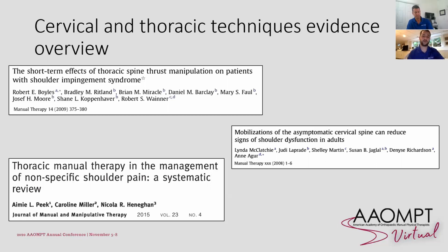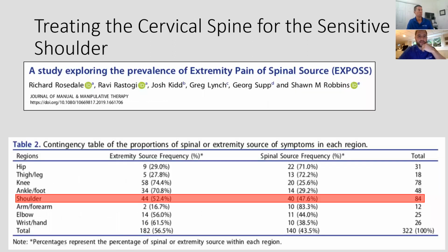So start adding that into your hypotheses from the get-go and asking patients who are coming in with shoulder pain, whether they're irritable or not. We should be looking at these regions and seeing if there's any validity in working into that. So let's go to the next slide there, Eric, and then I'll kind of like to show this.